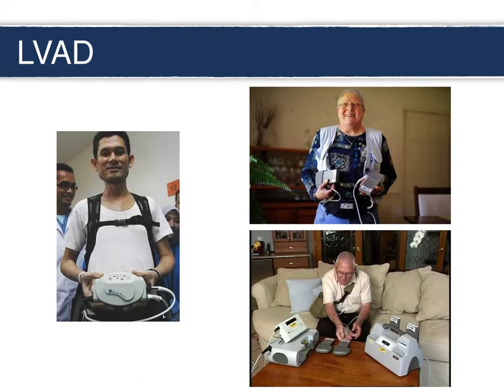So on the next slide here, we can kind of see real-life versions of this. So the picture on the left, the gentleman is showing the control unit. And actually, this is an older model. The newer ones are a little bit smaller and have a touch screen that you can manipulate to get some more information about how the unit's doing. But the basic concept is that control unit is attached to you constantly. If that control unit is disconnected, the pump stops, and then your heart stops.